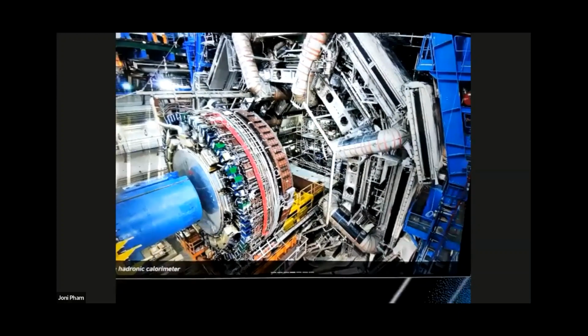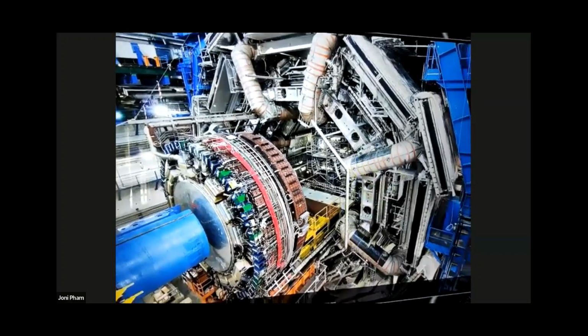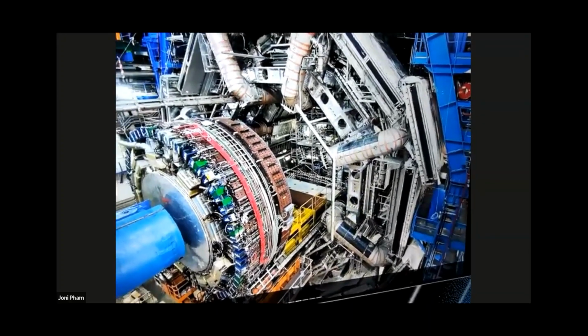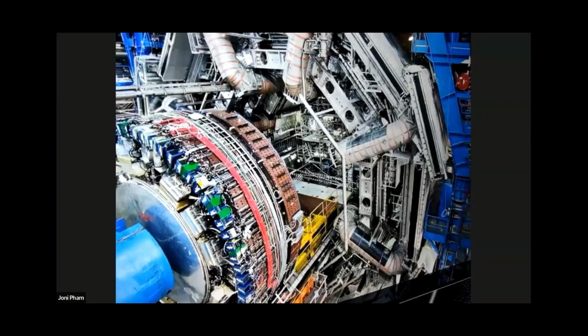And here is the hadronic calorimeter. It is the heaviest part of the ATLAS experiment. It measures the energy of hadronic particles in the central part of the ATLAS experiment. It's made of layers of steel and plastic scintillators, and it weighs almost 3,000 tons.